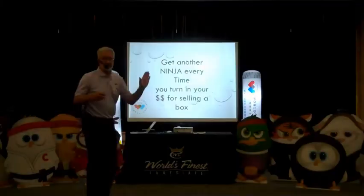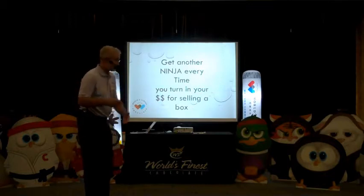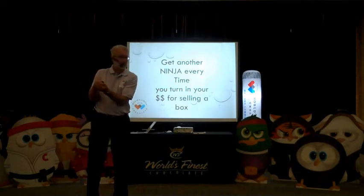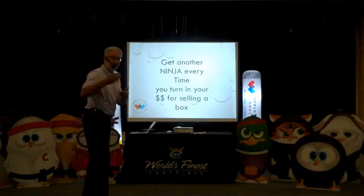Now, every time you turn in money for selling a box of chocolate, you'll get another Ninja Coop. Now, these are in little bags that are colored so you can't see which one you're getting, okay? So, it's kind of fun. You can trade those with your friends if you get the same one again.